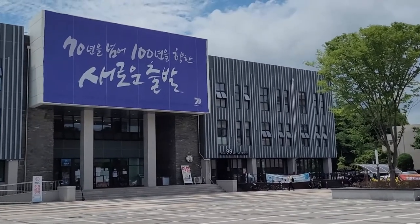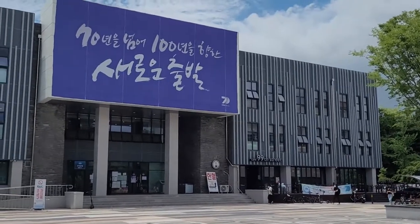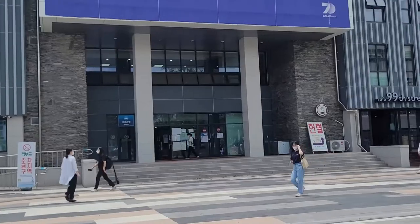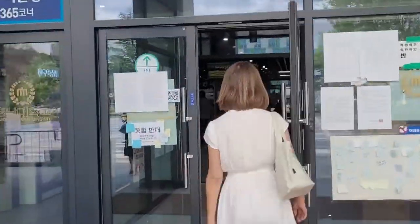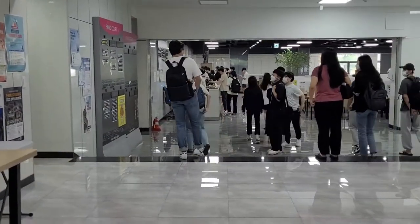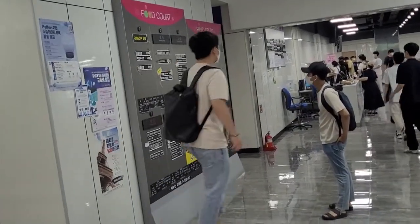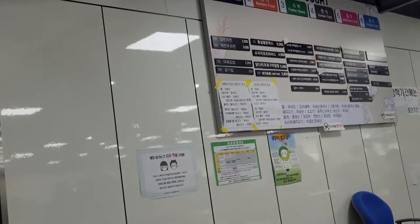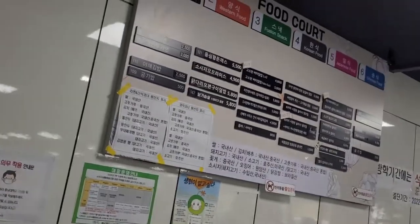Wow, there is another one. So, what's in here actually? Just a cafe or cafeteria? And also, they have a bookstore. Oh, students. Ah, because it's lunchtime. Shall we check what they offer today? Yeah, let's see the menu. There's a food court too. And you can find food from many countries.